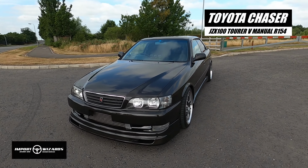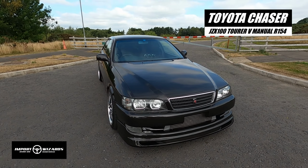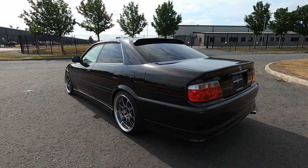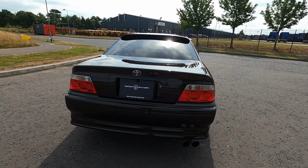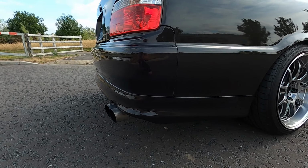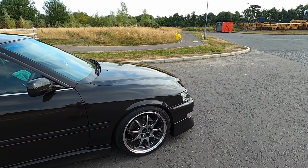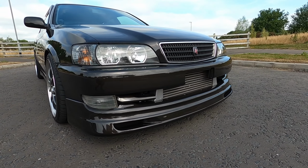Absolutely incredible Toyota Chaser, guys. JZX100 Tourer V manual R154. It does actually just look black until the sun really hits up close. It's a dark metallic bronze. You can see the sparkle there, hopefully. We do have the actual colour code for this paint. Some nice OEM style aero at the back, the skirts, and then a big Wind front lip. Really high quality stuff there.